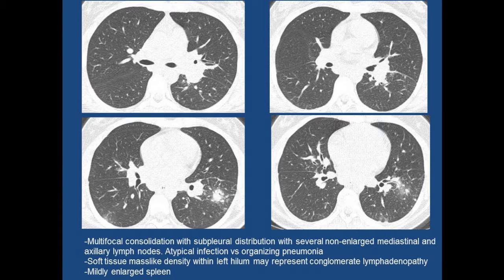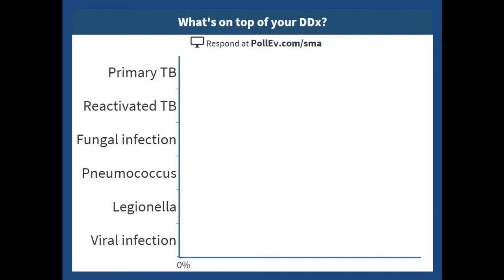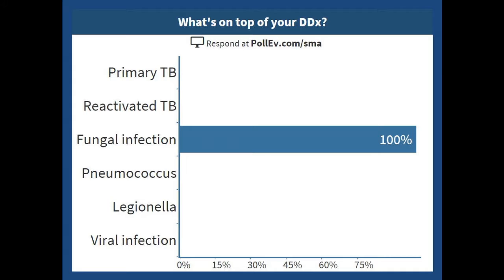Here's her CT scan. And here's the reading. Multifocal consolidation, subpleural, non-enlarged mediastinal axillary lymph nodes, atypical infection versus organizing pneumonia, soft tissue, mass-like density left hilum, which may represent lymphadenopathy, and a mildly enlarged spleen. What's on top of your differential? Go ahead and vote. TB, primary, TB reactivated, fungal, pneumococcus, legionella, or a virus. Oh, I love it. You guys are awesome. I'll go on to the next case.